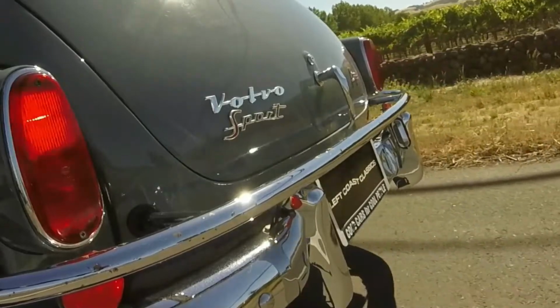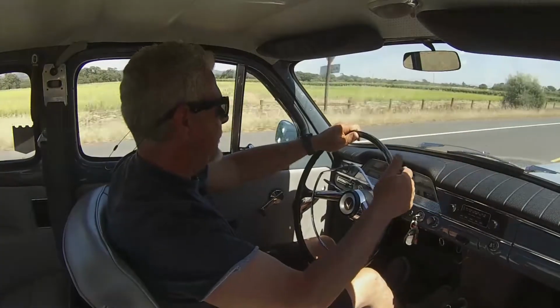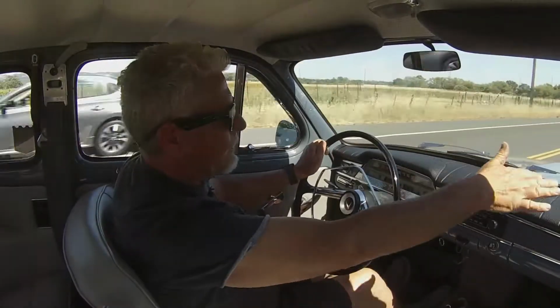Right now we're just at about 60 miles an hour. The horn works, the wipers, the radio, the blinkers. It's in great working order all around, so it makes it really nice to drive. It's also got a beautiful dash.